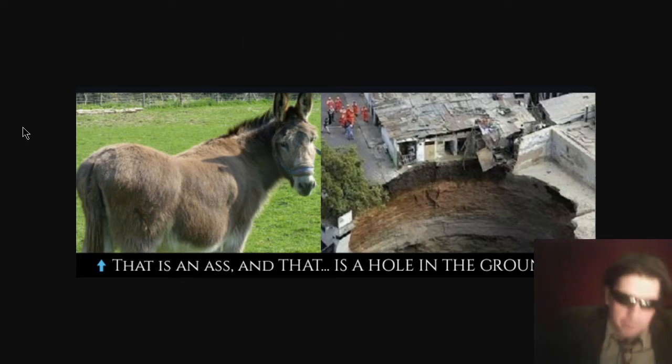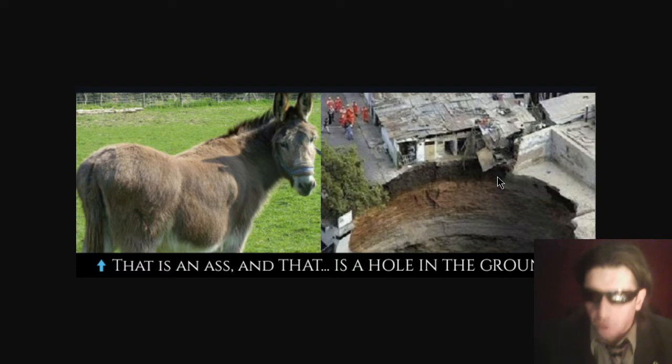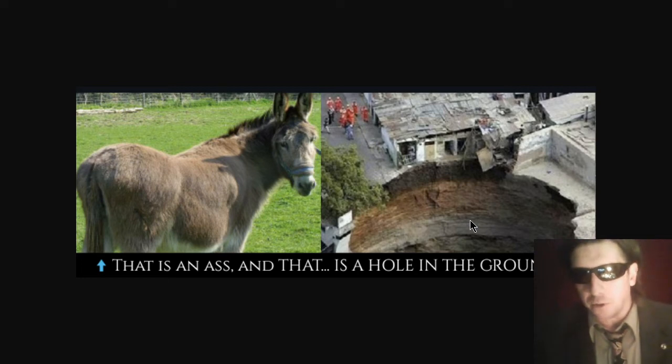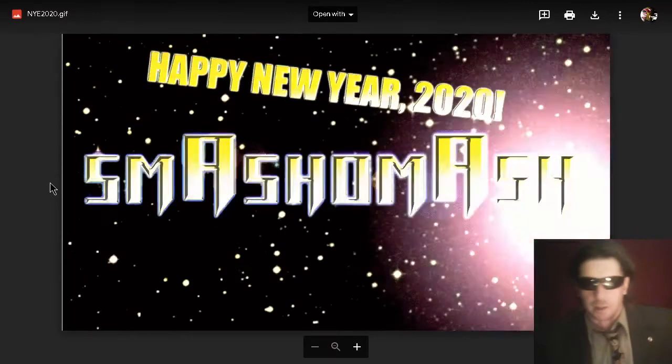And welcome to the That is an Ass and That is a Hole in the Ground, the vulgarity-free section where we talk about things like pack animals and giant sinkholes in Asia somewhere. I don't remember exactly where that's from, but I don't think that's Photoshop, folks. And I don't even think I'd be standing that close. I may be running for my lives, as that could be a gateway to hell. In 2020, please don't get too close to any gateways to hell.